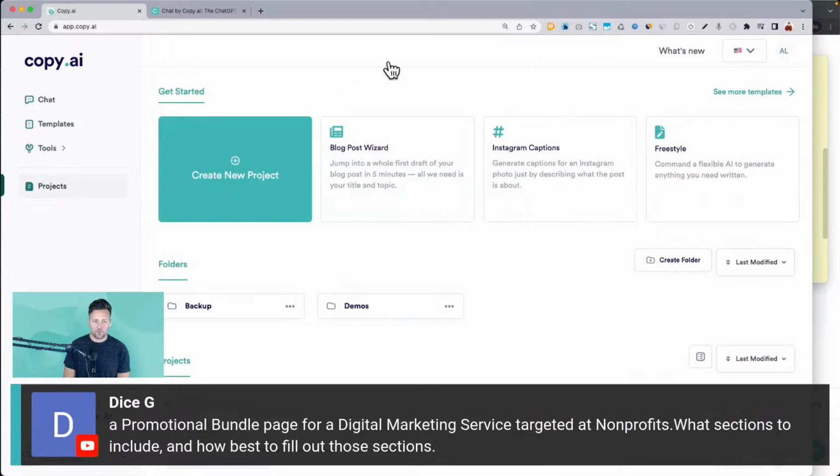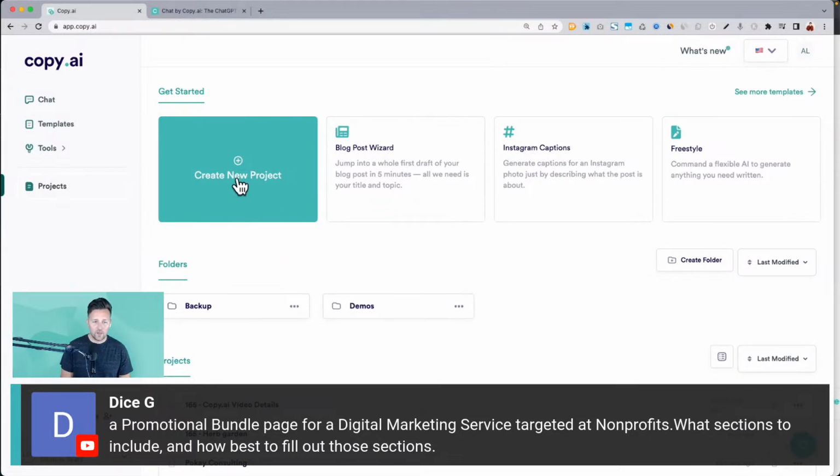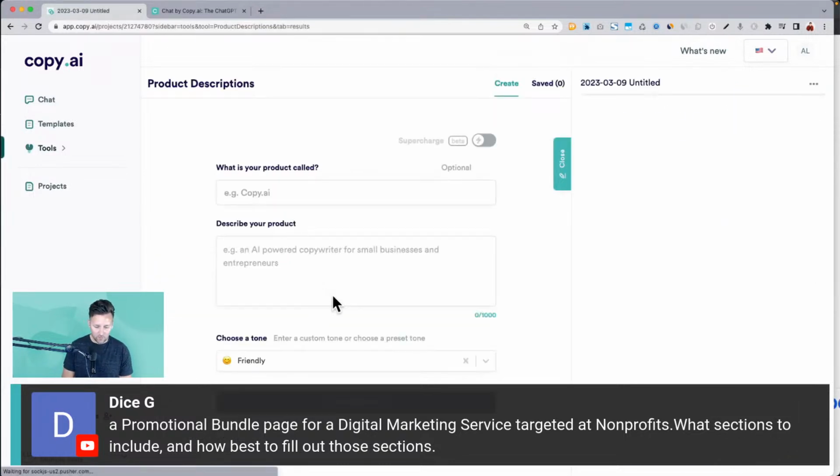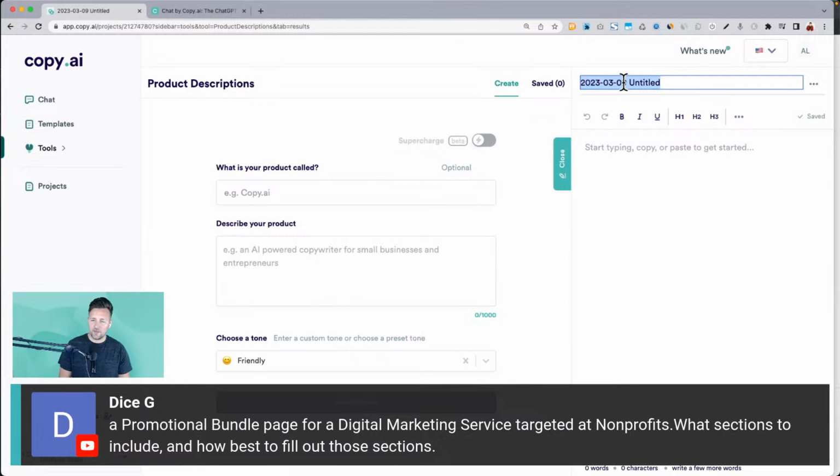So this is how it works too within Copy AI. This is what's really cool, is every project has its own chat and editor. So if you look here at your main dashboard, you can just create a new project. And we could call this a digital marketing service. So you can name it up here. And now we can use the chat within that.